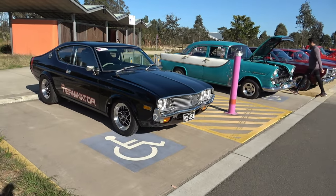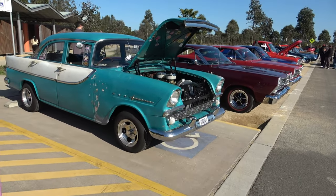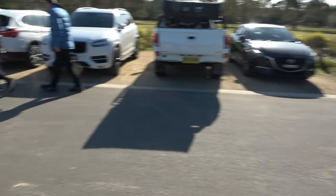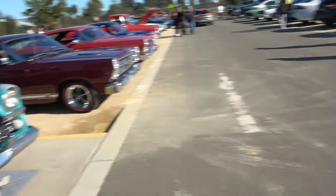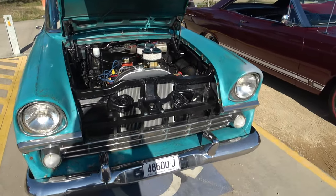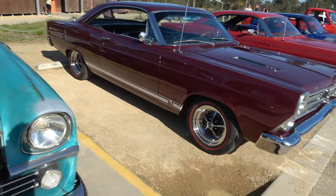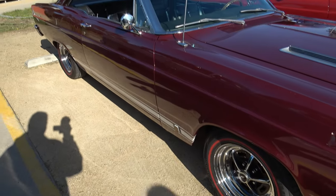Got the lovely Rotary over here, nice and tough. Fine, fine, 61 Holden. That RX3 takes off. And the Mini Wagon, yes sir. Alright, back here again. The Barn Find, 61 Holden. Ford Fairlane, American one, in the maroon and white.